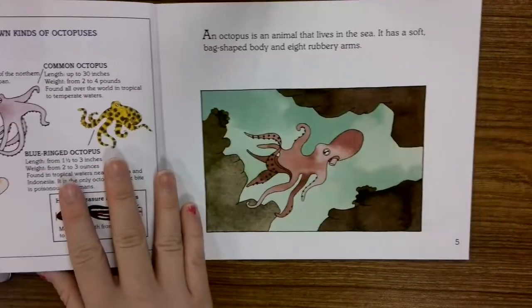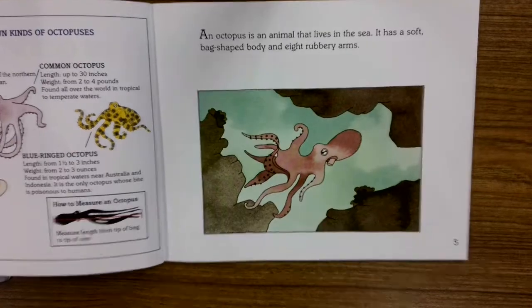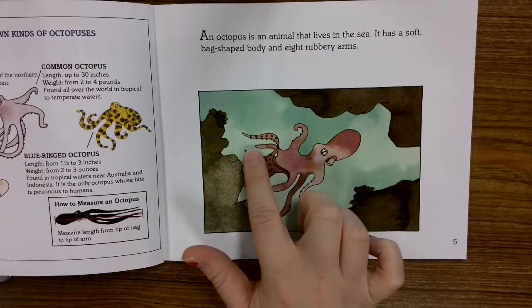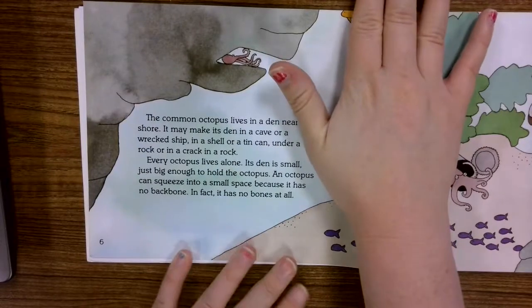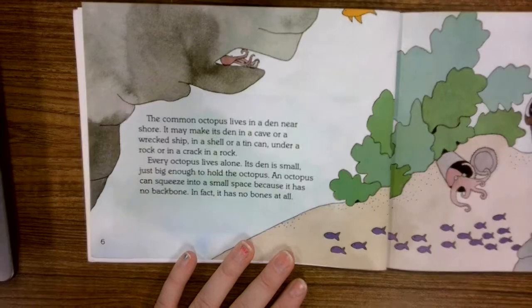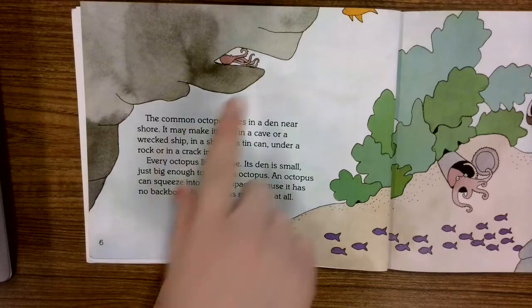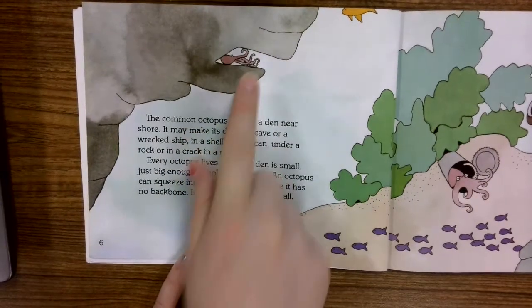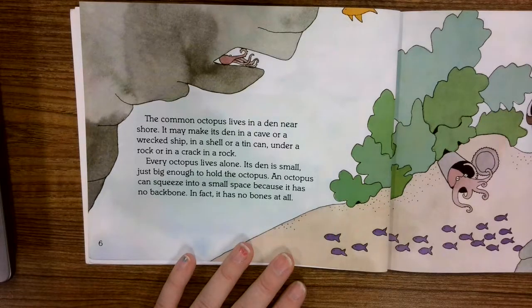All right. An octopus is an animal that lives in the sea. It has a soft bag-shaped body and 8 rubbery arms. 1, 2, 3, 4, 5, 6, 7, 8. The common octopus lives in a den near shore. It may make its den in a cave or a wrecked ship, in a shell or a tin can, under a rock or in a crack in a cave. Remember in Octavia, she has hers in a cave. Every octopus lives alone.